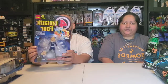So this is the regular version. You can find it at Target or Walmart, if you can still find it. But she comes with this little, I guess, invisible wave or shield, extra hands, and that's all she really comes with because she's invisible. But I could see her.